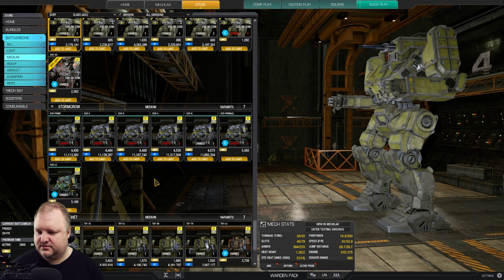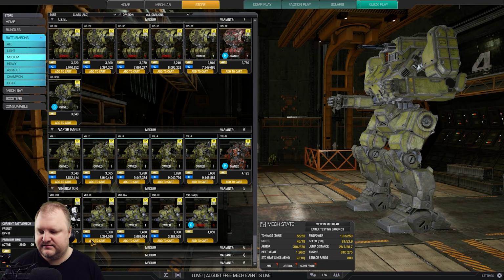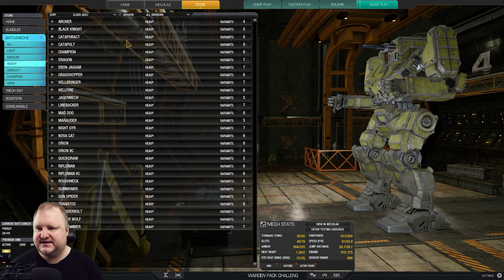Nothing new on the Stormcrow, nothing new on the Trench Buckets, nothing new on the Zeals. By new, I mean I'm looking at what is on sale right now. And it looks like we don't have anything anymore. Yep, that's all the medium mechs. Moving on to the heavies.